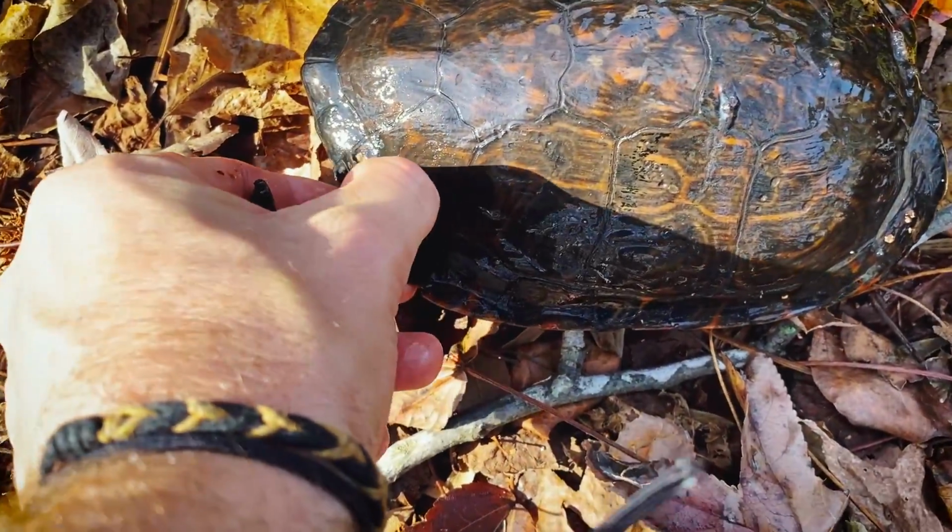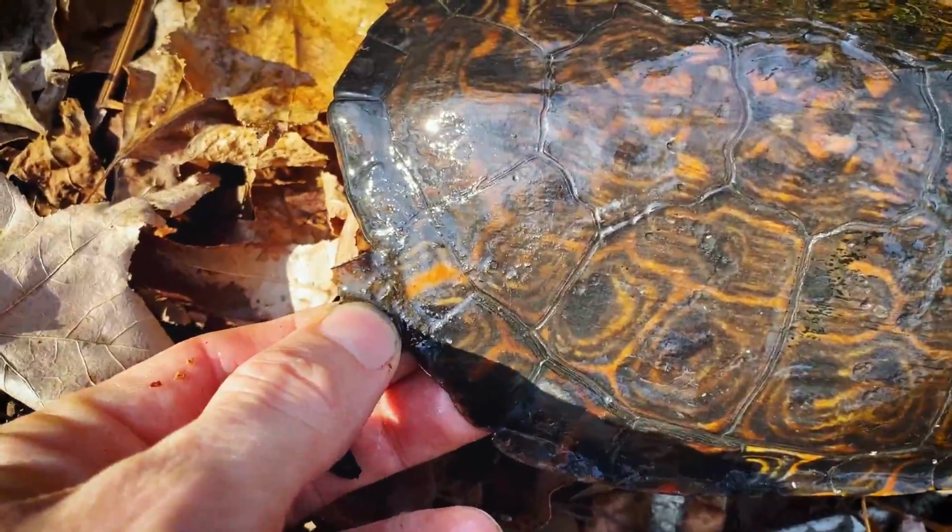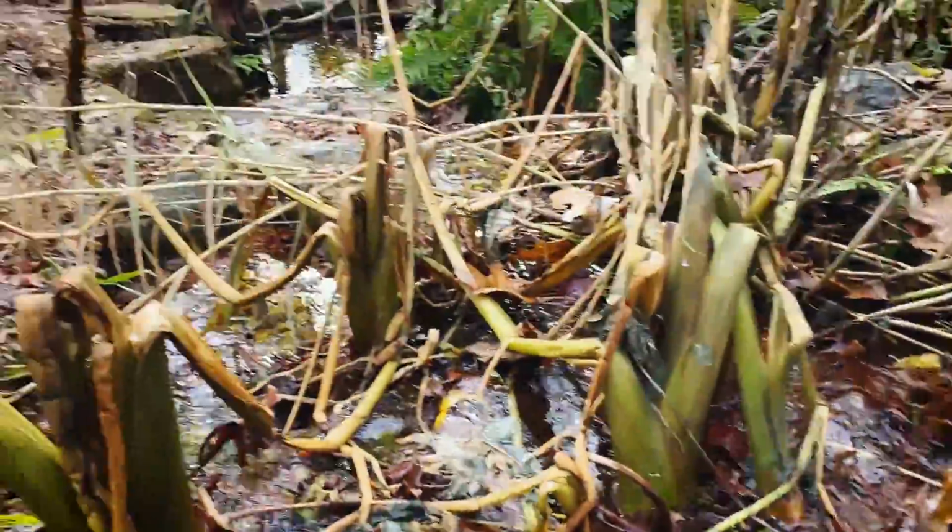Look, there we go. There's a scute shedding. Let's see. Look at the color under that scute. Woo woo! Nobody hiding under here. So yeah, that's pretty much it.